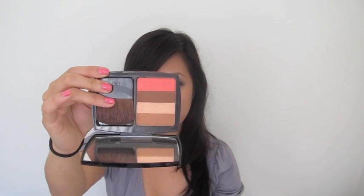The shimmer quality is very fine, so you don't have to worry about chunky glitter, and this brush included in the Chanel powder is one of the best bronzer brushes that you'll ever get in a compact. They are expensive, but you do get an immense amount of product with these, so I highly recommend them.